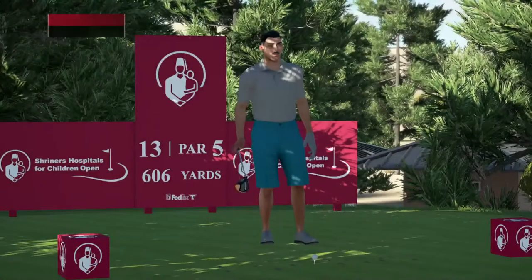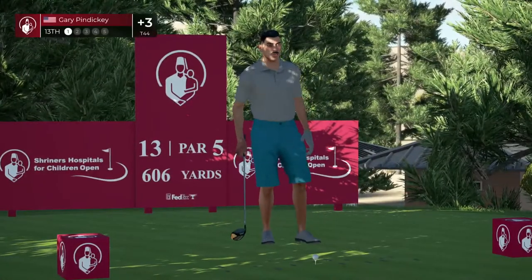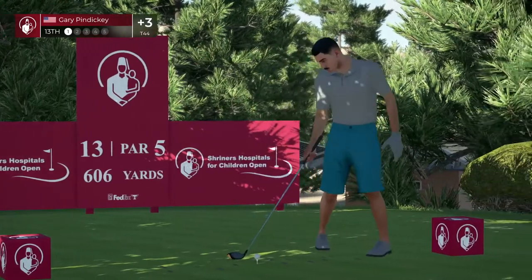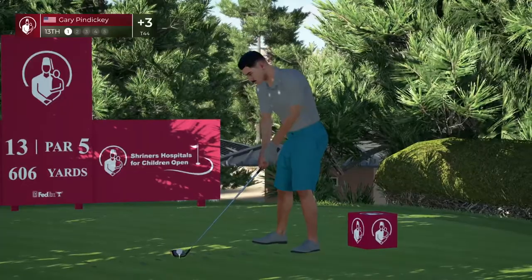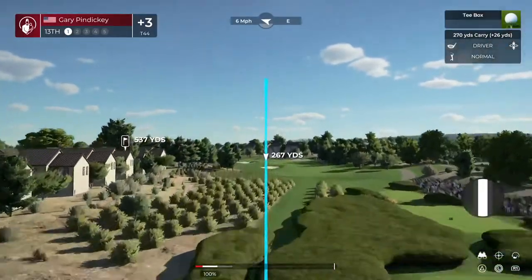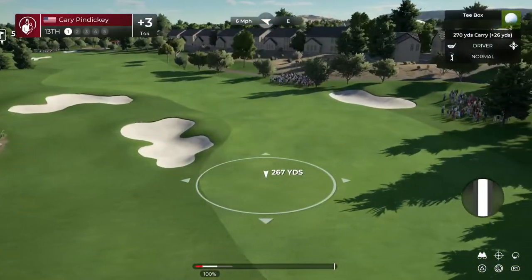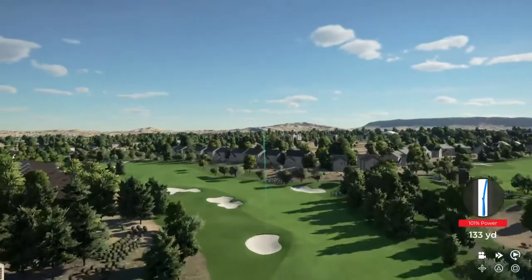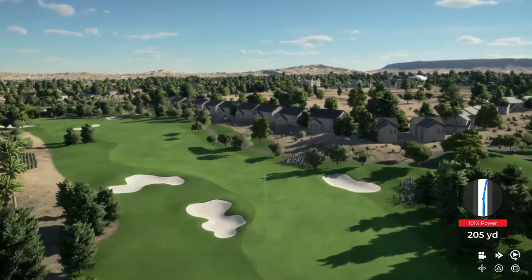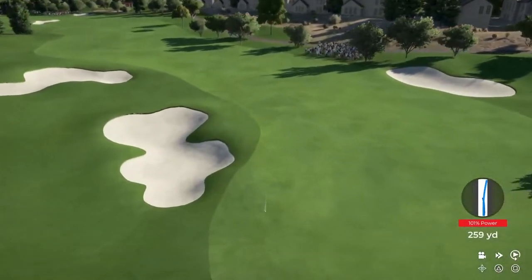The 13th at TPC Summerlin is a monster par 5, measuring over 600 yards from the back tees. The big hitters, with a tail breeze, can cover that bunker on the left-hand side. But if you want to lay up, make sure you've given yourself the right number, because there's a lot to this green and plenty of ways to three-putt it. Be careful on approach. That should find the fairway.